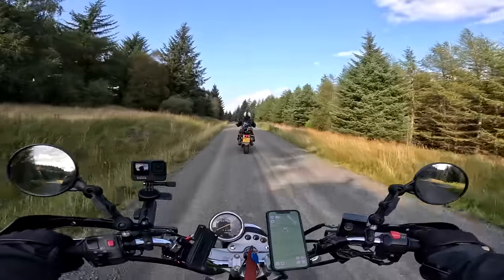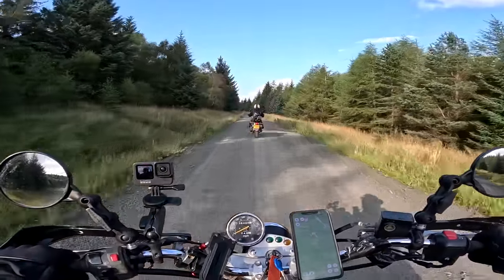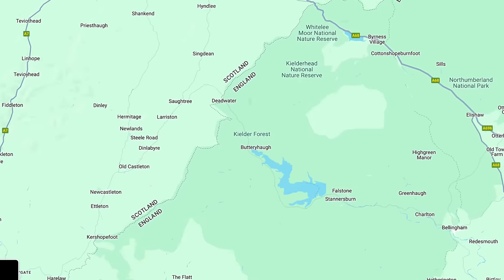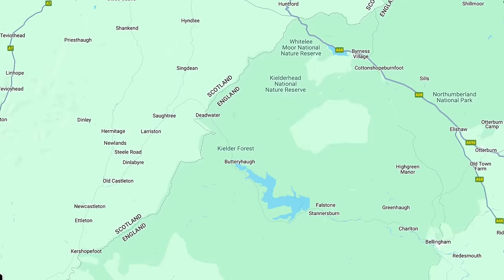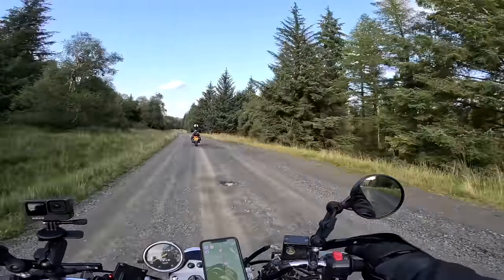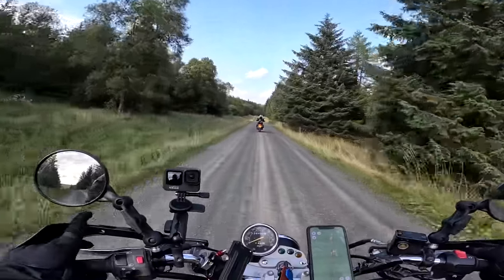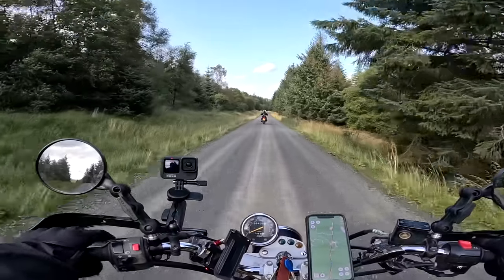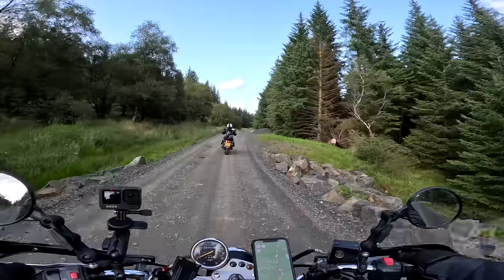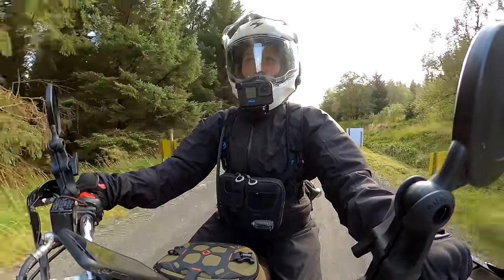This forest, the Kielder Forest, is actually the largest man-made forest in England. The park covers an area of 250 square miles, of which 75% of that is planted with forest. And as I said, it is a man-made forest here, which is quite hard to believe, but prior to the 1920s, this area was just open moorland. So it's taken them 100 years, but now they've got a pretty impressive thing going on here. Yeah, totally. Very, very impressive.